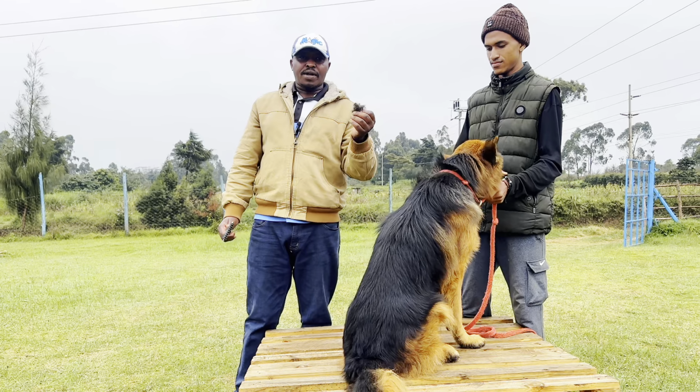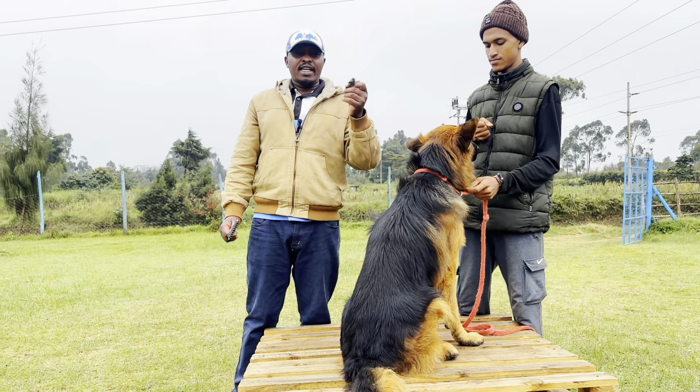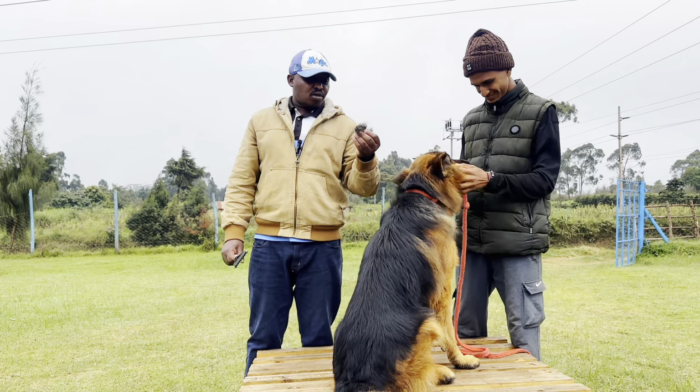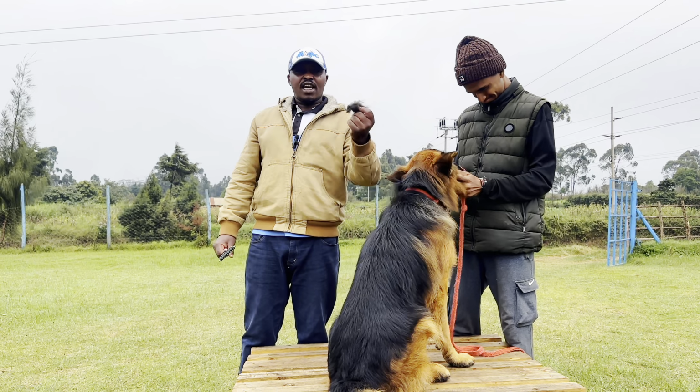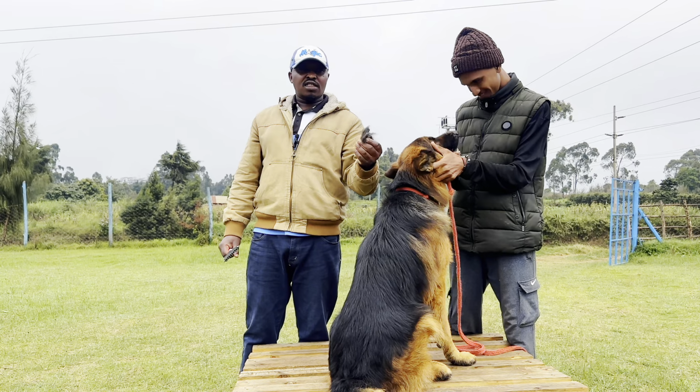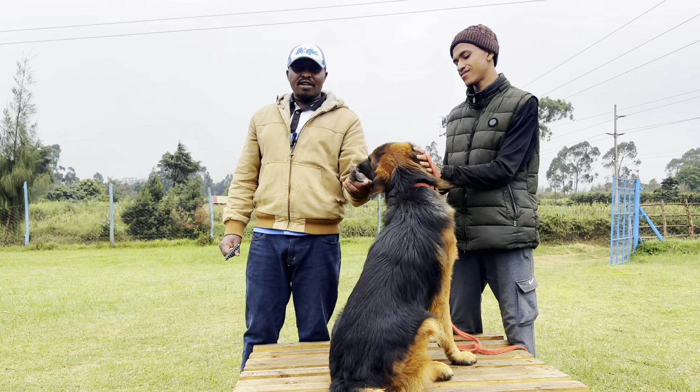This will be a problem, especially for those who didn't know that German Shepherd is a heavy shedder. If you intend to get a German Shepherd, expect to have this problem, and that's shedding. You have this in your car, you have it in your living room.